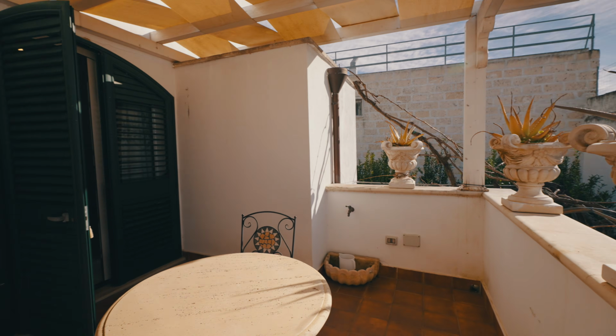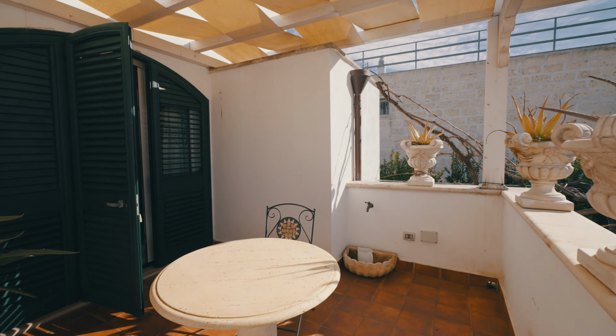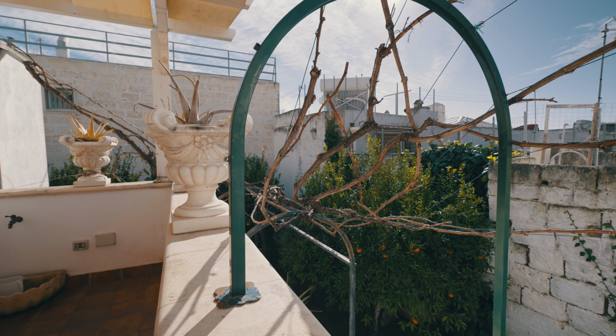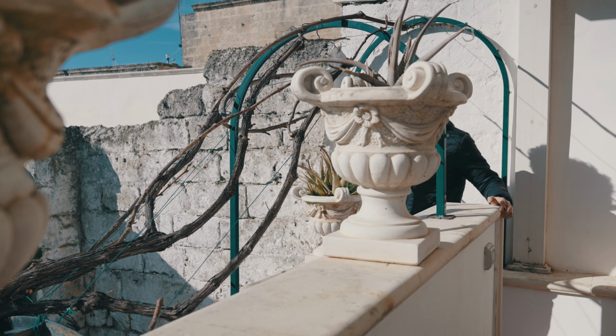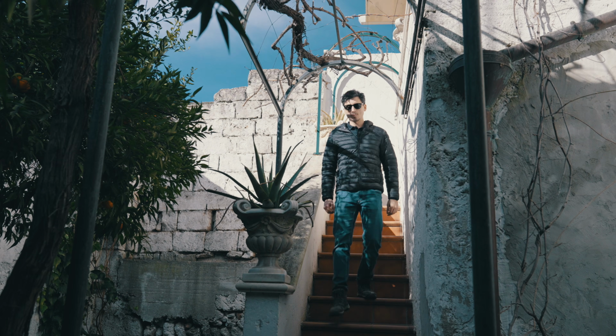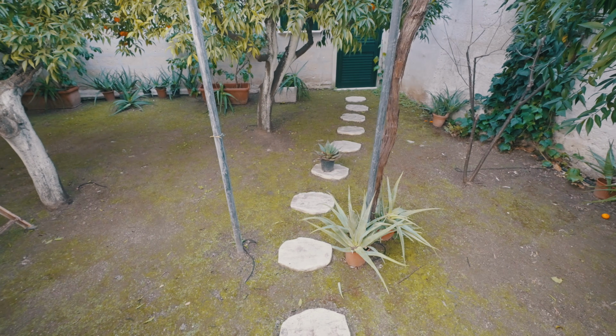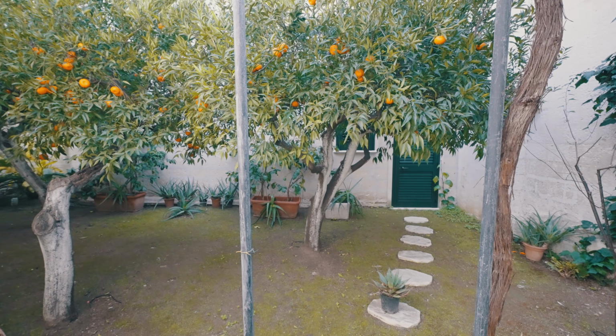And this is a stairway leading downstairs. There's just a look at the doors and shutters from the outside, all of which are beautiful across this apartment. And we'll head downstairs into this really picturesque corner of the property, which is this garden. This is something which is extremely unique.